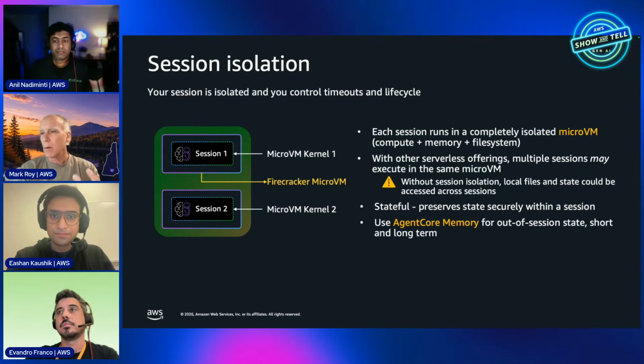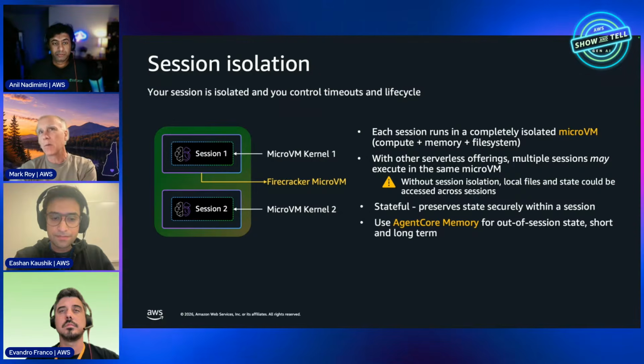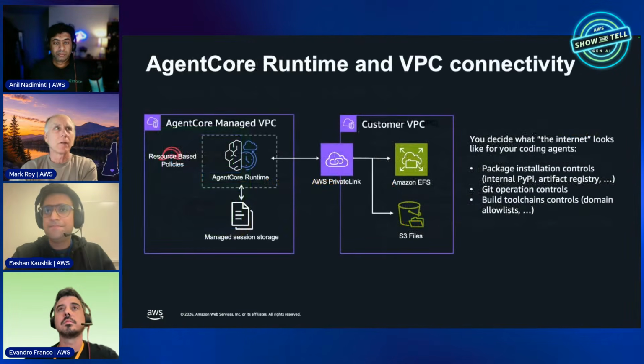Automatically figure out preferences, what your agent's been up to, and take advantage of that in subsequent sessions. All of that's available as well.